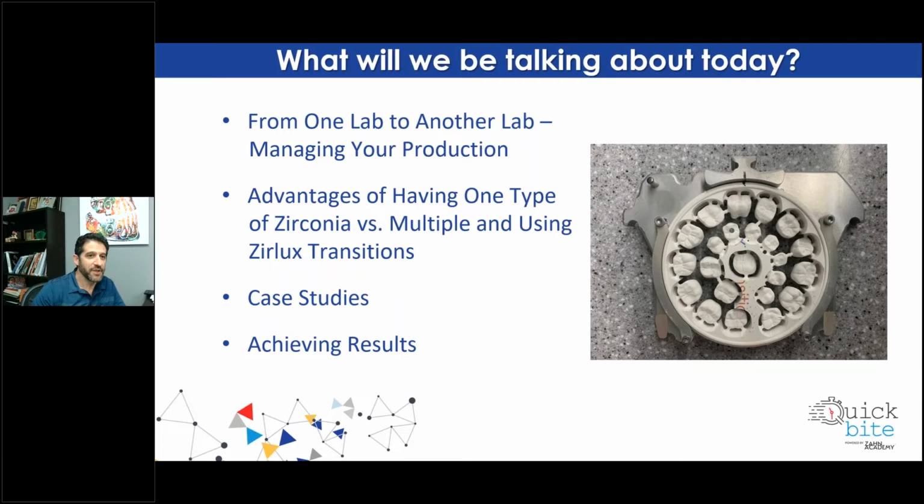I know everybody's going through a lot of changes in production with all these new technologies. Materials are coming out every month. You read about new things. So we want to take advantage of the technology and materials to get a better workflow, better results, and better consistency with our customers. Today we're going to talk about the advantages of using a specific zirconia and not a lot of different types of zirconia, and still hit all the applications that are needed.